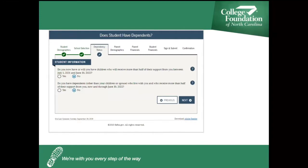Okay. So I'm going to talk about dependency status for just a couple of minutes here. This is one of the most frequently asked questions regarding the FAFSA form. I would say probably the most frequently asked questions are dependency, and then who is the parent on the FAFSA, which Skip will cover in a few minutes. So this is essentially the Department of Ed trying to figure out if the student is dependent or independent in terms of financial aid. It could be a very different definition of what you personally or your parents personally think is dependent in your household. This is for federal aid, so different definition.